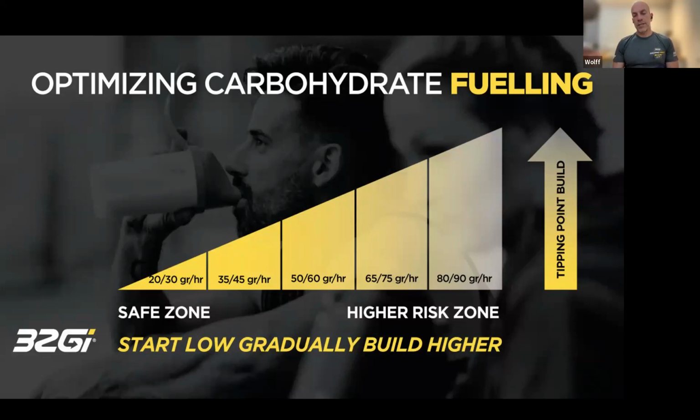And then let's say one day you're hitting 65 grams and you felt great, but the week afterwards you hit 70 grams. You take in the 70 grams, splitting it between maybe 35 grams every half an hour, and you suddenly feel some issues with your digestive system. You're feeling a bit bloated, a bit crampy. That's the tipping point. That's the point where you need to cut off and go back to where you last felt comfortable.